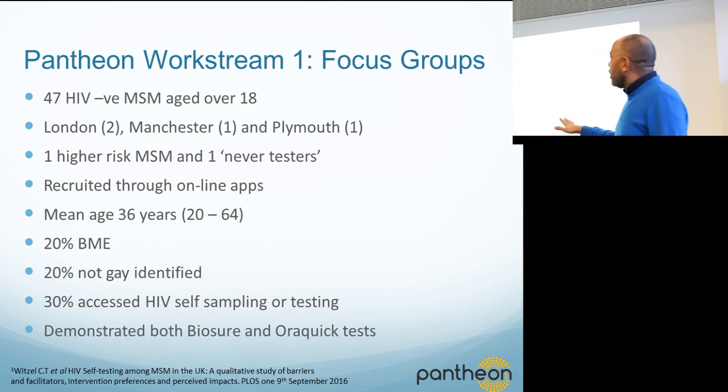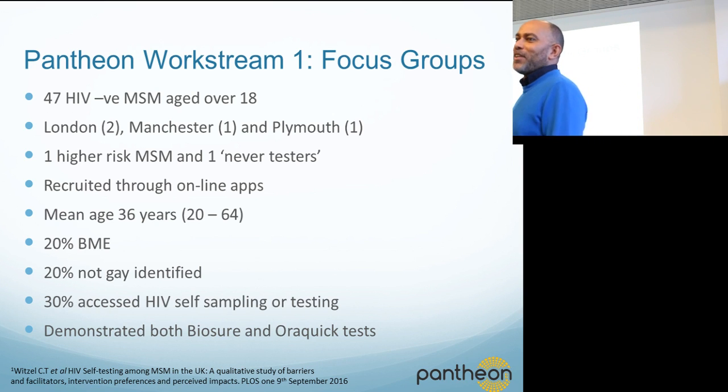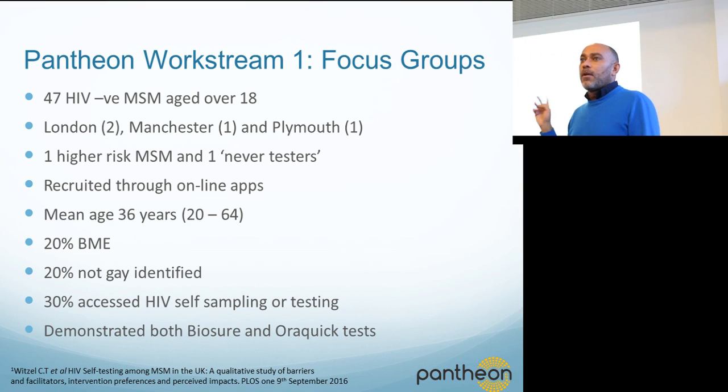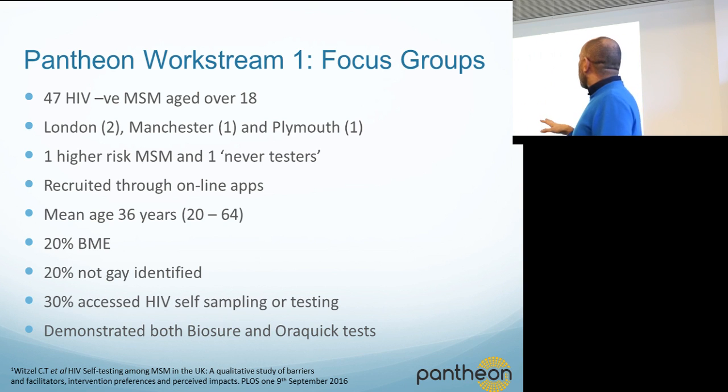So this is the work that Charlie's done. Charlie's there on our table with a check shirt, so if I get it wrong, he can shout me down. And if you'd like more detail, he knows the work inside out. And this is published online, so you can see this in PLOS ONE online from September.